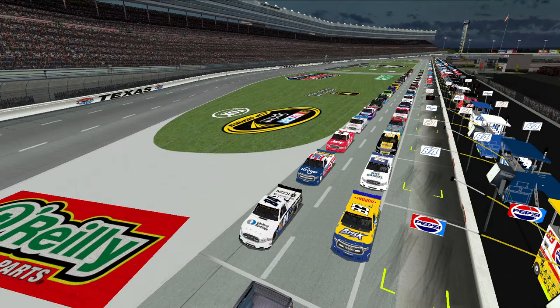the Texas Motor Speedway. The last time we were here was about 2 years ago. Luke Rainey took home the victory in the Mountain Dew Custom Series. The trucks, I don't think, have ever run at Texas. This will be their first time here at the Texas Motor Speedway.